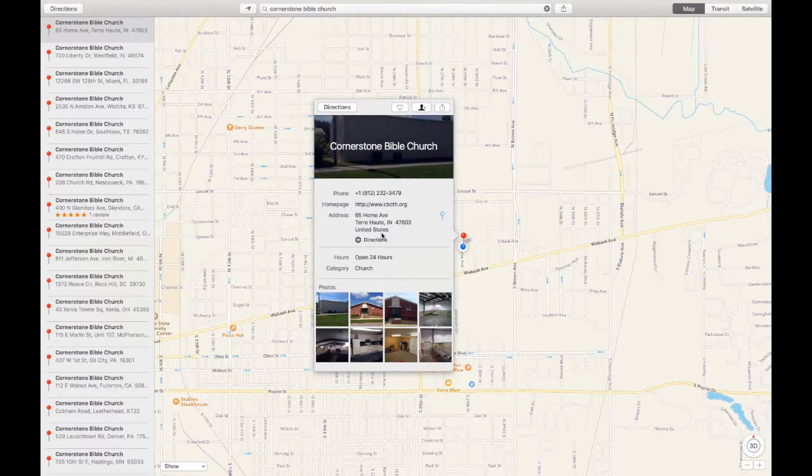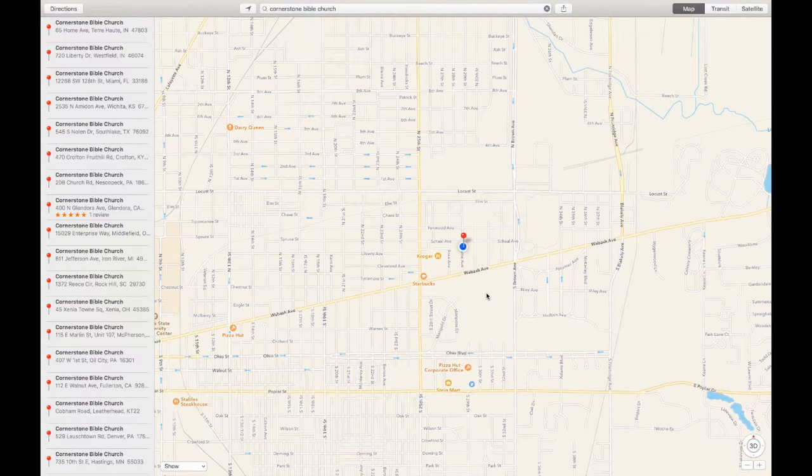Now, the problem is a lot of churches don't make sure their information is accurate. I actually know a few churches in town who put hundreds of thousands of dollars and hundreds of man hours into moving into a new, better location, but Apple Maps still shows them at their old location. And it's not that it's a massive problem for them. They have a website.